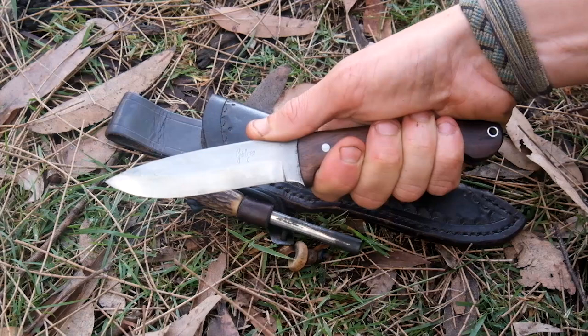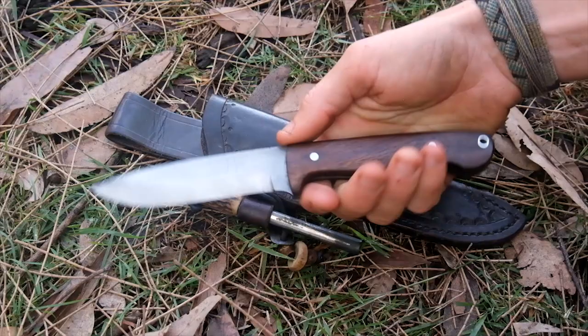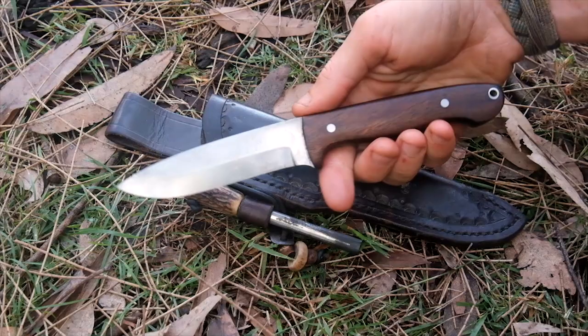The timber scale is made of lancewood, and it's a carbon steel with a patina blade, scandi grind as well. And it's just so comfortable in the hand. I find some bushcraft knives can have a pretty thick handle, but this one sits in the hand really nice. So if you're in the market for one, definitely check him out, because he makes some really nice knives.